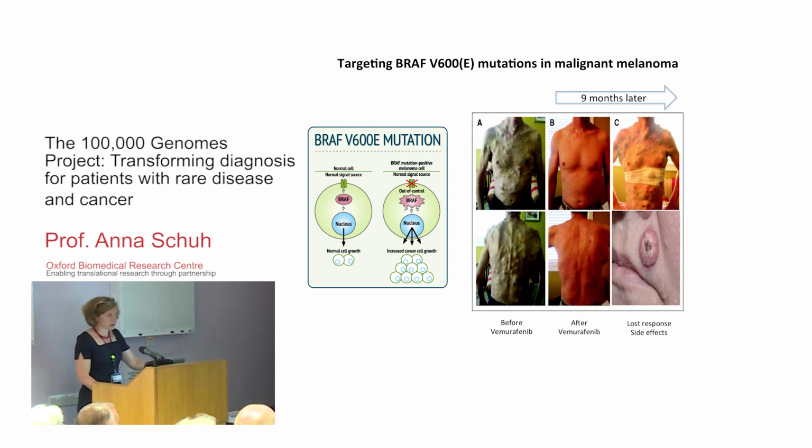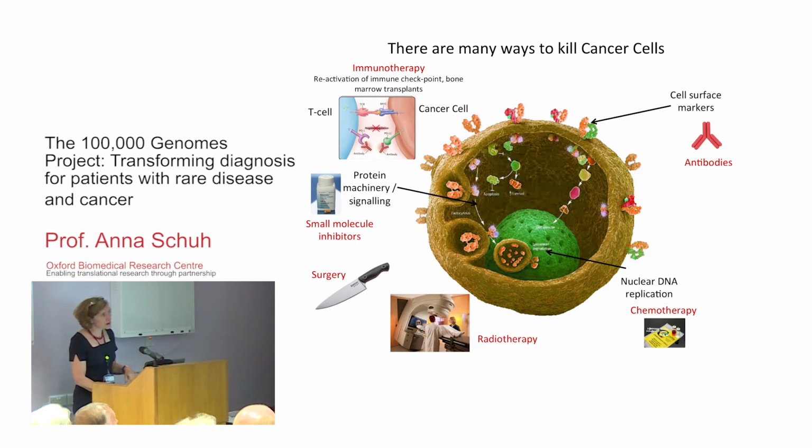So on the leukemia side, when you've got single abnormalities, that's really great and it works. On the other hand, with solid tumors, when you've got thousands and thousands of genetic abnormalities, it doesn't work that well. But it works a bit, and that's a start, and we have to start somewhere. So there are many ways to kill cancer cells, and targeted treatment is one of them.